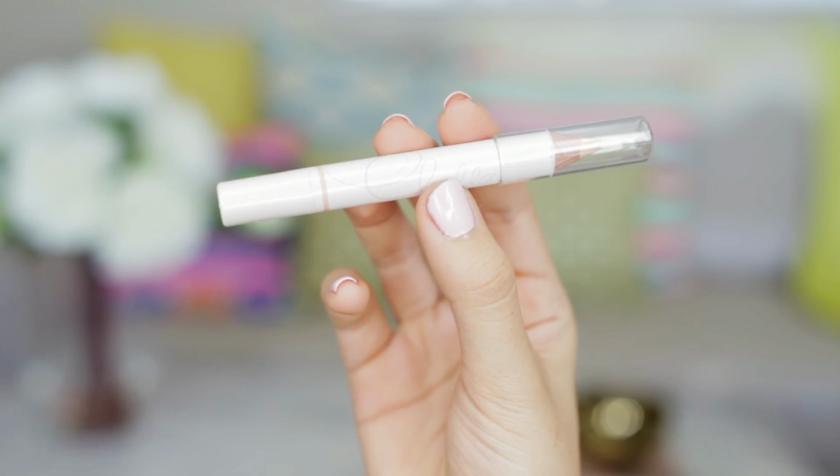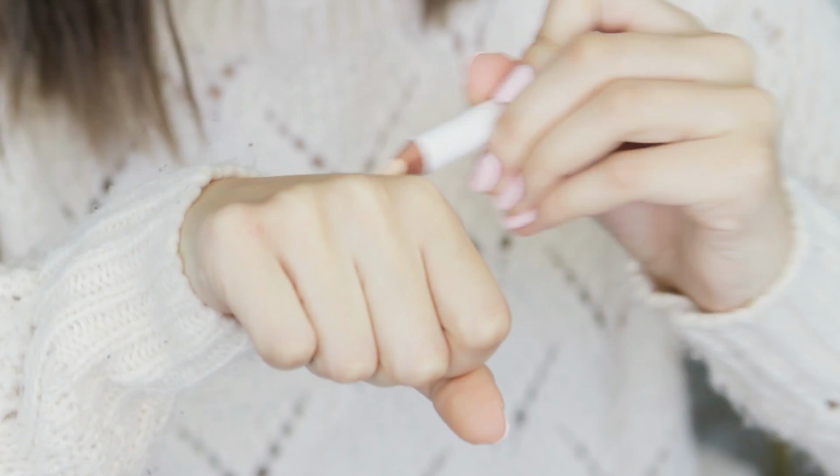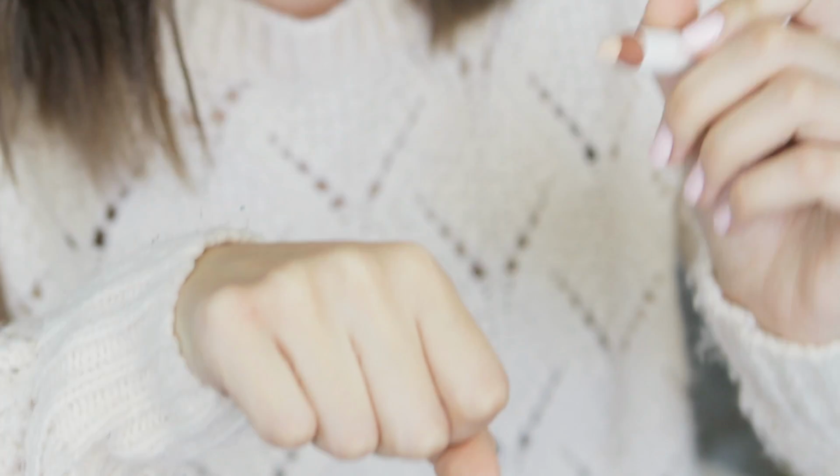I have my Chella Ivory Lace highlighter right here. This is a pencil highlighter, and I really love this because it's creamy, you can blend it, and you can use it anywhere on your face. I like warming this up on my hand, so it doesn't feel like you're taking a number 2 pencil and just drawing on your face. It just warms everything up and makes it easier to blend.